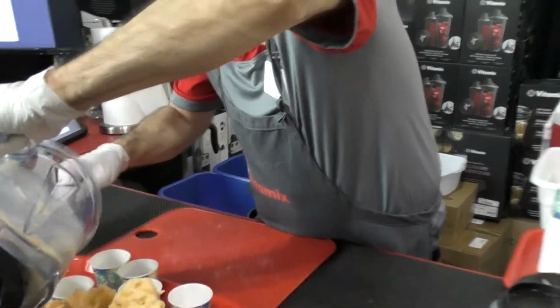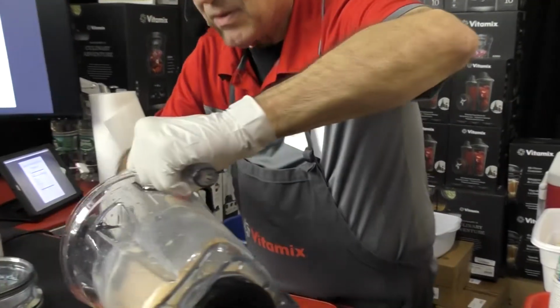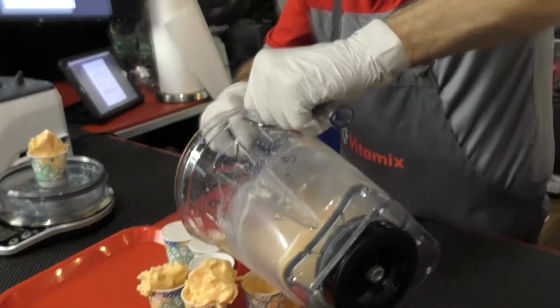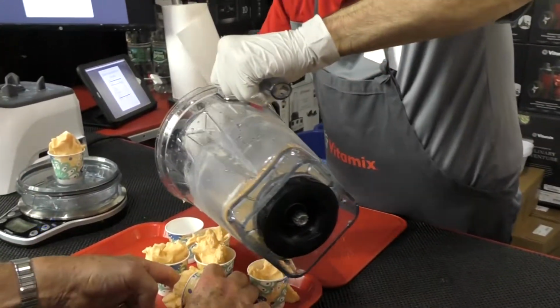And I'm going to make some hot soup next. Same machine that makes ice cream turns raw vegetables into hot soup in just minutes. So if you don't have a Vitamix, there's never been a better deal. And the deal just got sweeter. It's the sweetest deal ever.